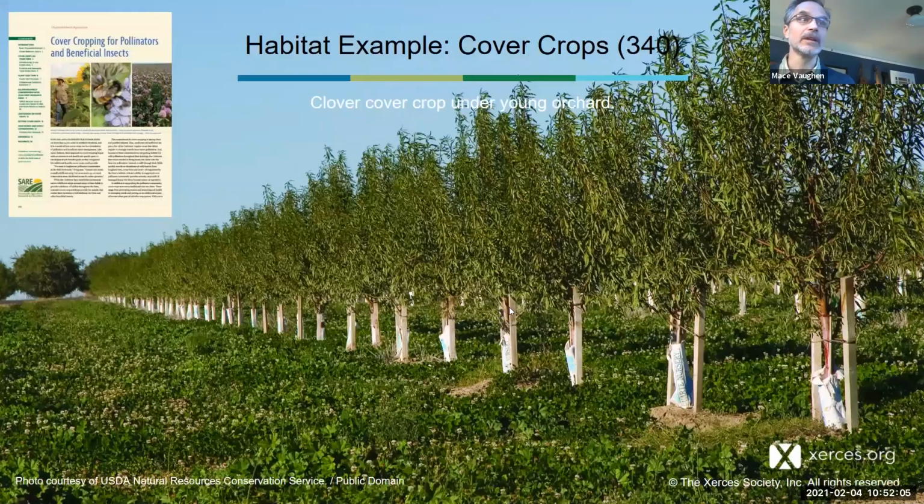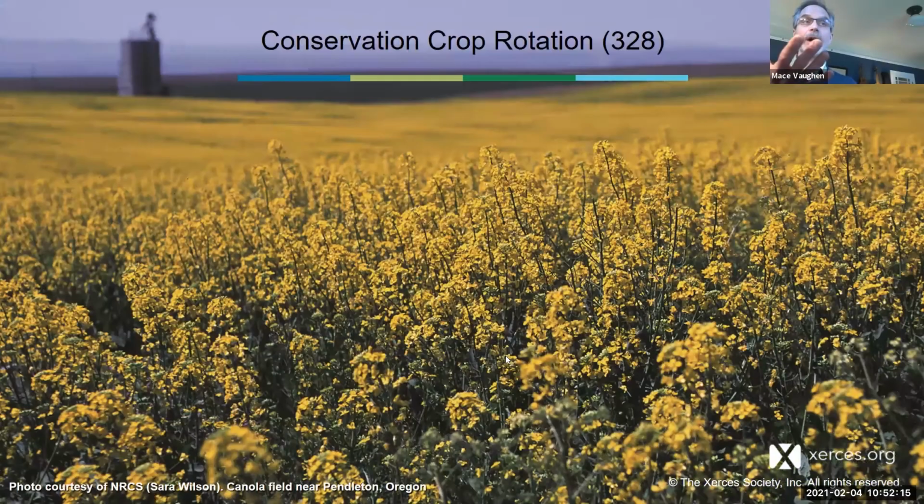Cover cropping, incorporating cover crops into our agricultural systems to break pest cycles, to provide these flushes of bloom, even underneath orchards. As long as you don't have a vole problem here, clover makes me a little nervous under orchards, but that's another story we'll dig into later. Thinking about crop rotation, conservation crop rotation, and having mustard, for example, that's maybe important for putting down diseases in the soil, but also could provide abundance of bloom.